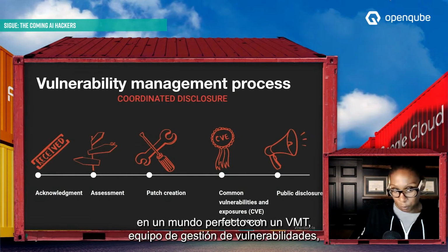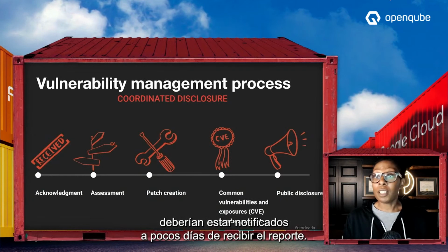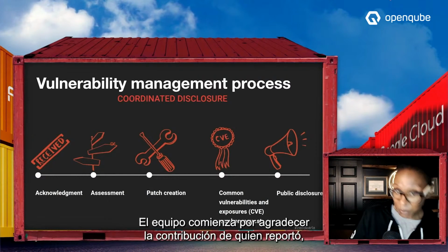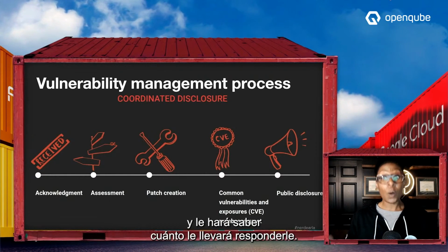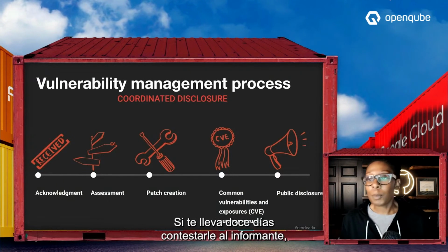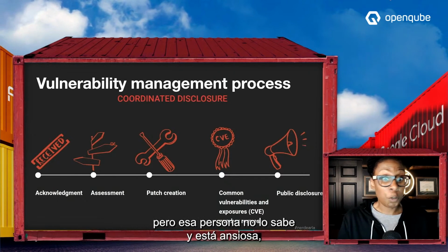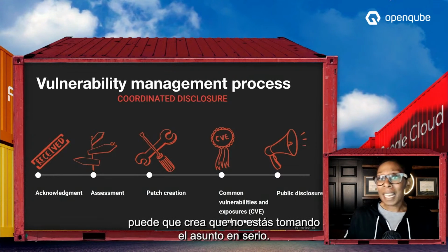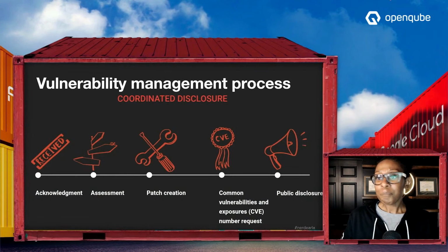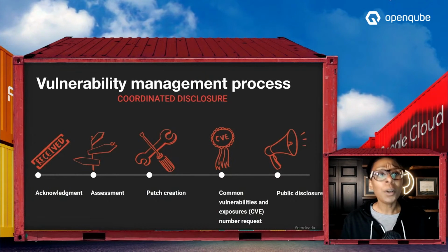So for acknowledgement, in a perfect world, the VMT, Vulnerability Management Team, should acknowledge receipt of the vulnerability report within a few days, ideally. So the team starts by saying thank you to the reporter for their contribution and lets them know how long it will take before you get back to them. If it takes, for example, 12 days to get back to a reporter, and they're not aware of your processing time, and they're eager, they may conclude that you're not taking their matter seriously. So setting an expectation and letting them know how long it may take before they hear back from you really goes a long way.